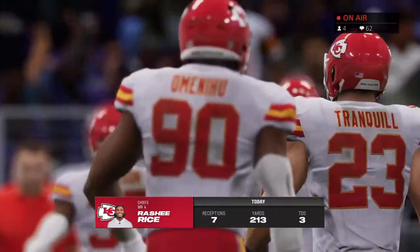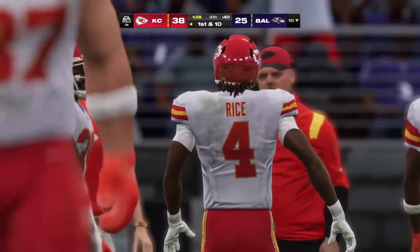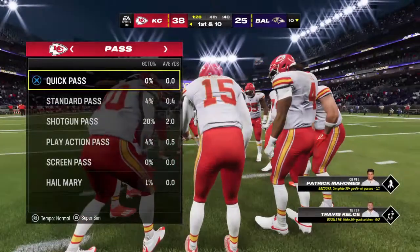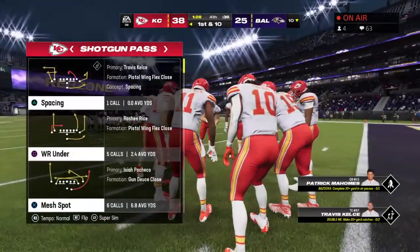Yeah, they're feeling like they've got to force the issue here. Maybe take some chances they wouldn't have earlier in the game. But give credit to this defense. They've really stood tall throughout, and they come up with the interception in the end zone.